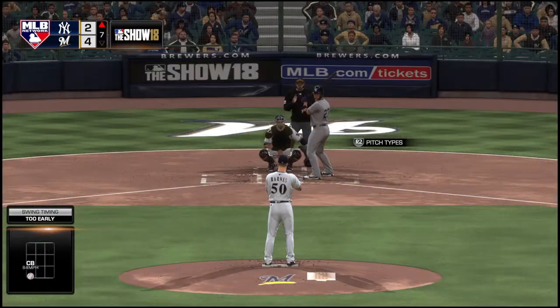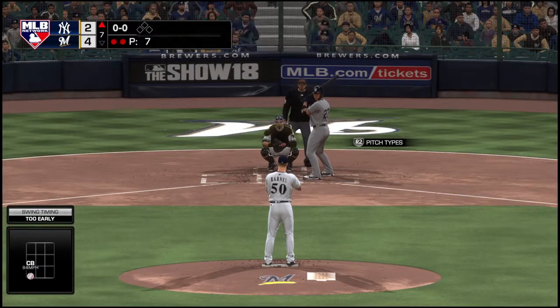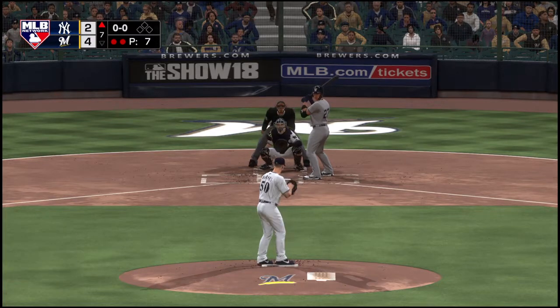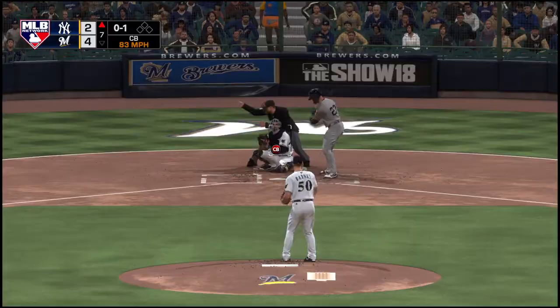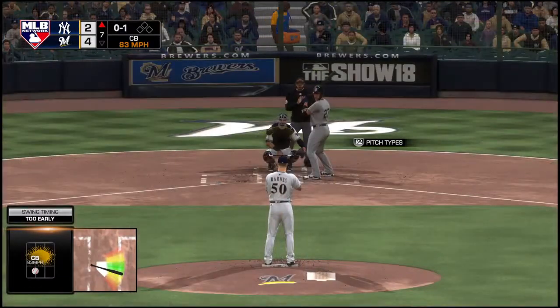Giancarlo Stanton now. It was a walk in his last trip. Here's the first pitch to him. Tried to check it, and it's 0-1. 2 out, nobody on.